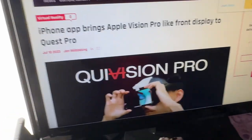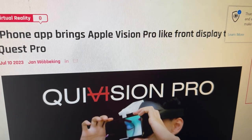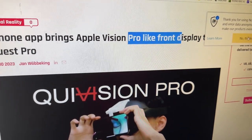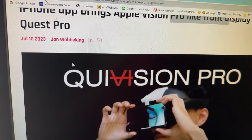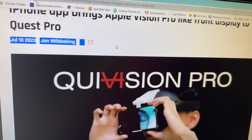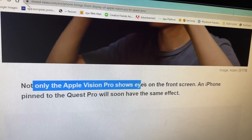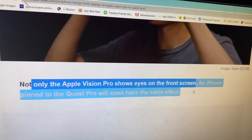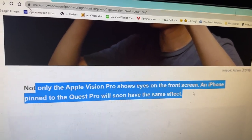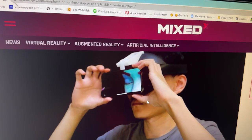All right, let's read about this, guys, because it is quite phenomenal. Let me just zoom in. So we have the iPhone app that brings Apple Vision Pro front light display to Quest Pro. This is breaking news, guys. Literally just came out about 5 minutes ago. Written by Jan Wobbeking: not only the Apple Vision Pro shows eyes on the front screen, an iPhone pinned to the Quest Pro will soon have the same effect. And you can see the picture here. In fact, there's a video which I will show you in just a little minute.